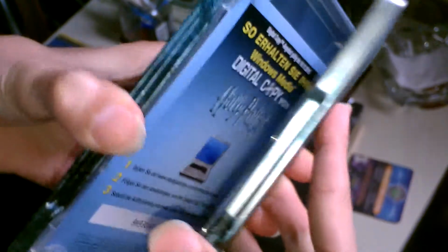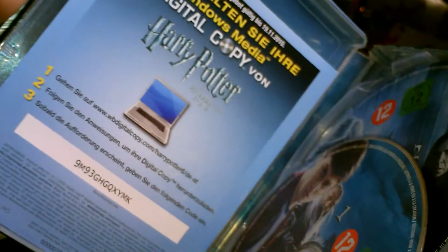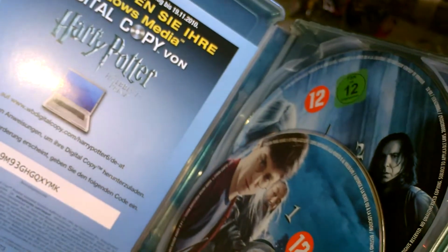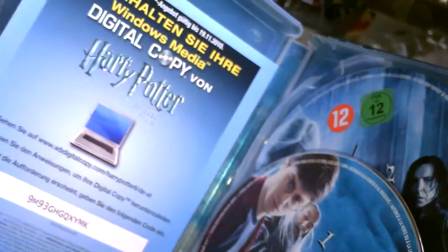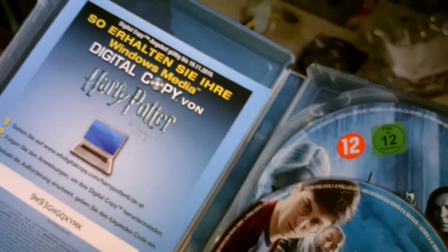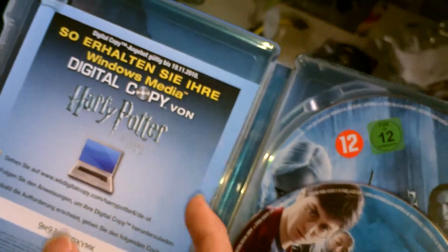Oh my God, am I going to get a double shocker now? And am I going to get artwork on the inside? Oh my God, I've got 2 discs as well. Oh my God. It doesn't say that normally. It says Blu-ray and DVD on the German steelies. Digital copy. Oh my God.